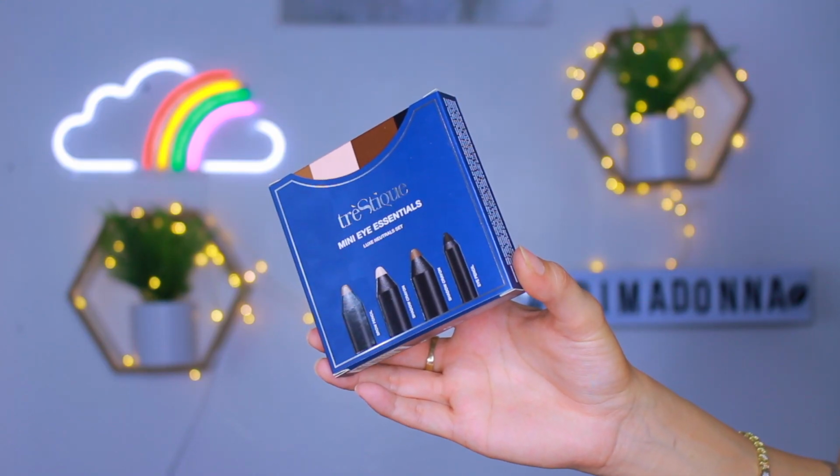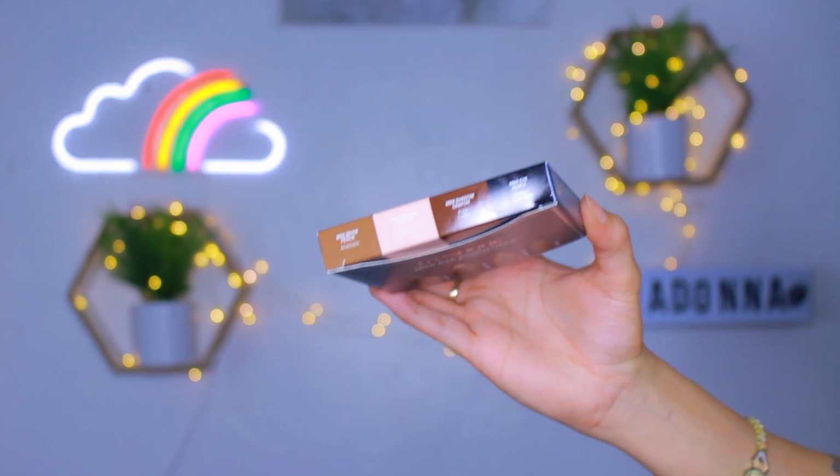Okay, next thing I see is this Mini Eye Essentials by Trustique. It comes with a mini brow pencil, two mini shadow crayons, and also a mini eye pencil. So these are what the shades look like up top. And as you guys can see, it's like four little crayons. It's literally like a mini brow pencil. I'm gonna swatch it so that way you guys can see. Wow, that's really cute.